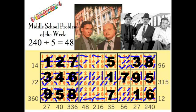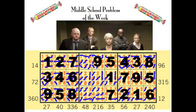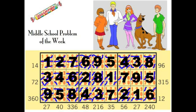240 divided by 5 is 48. We must use the 6 and the 8 as shown, leaving the 4 and the 2 to go with the 7 to make 56. It's going real fast. Of the remaining numbers, 216 is divisible by 9, and then the 6 must go as shown next to the 9, then the 2 must go below it, and the last 3 fill in.